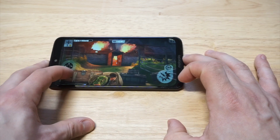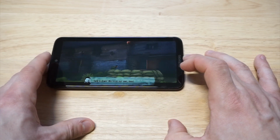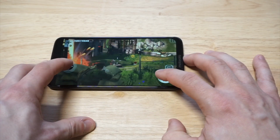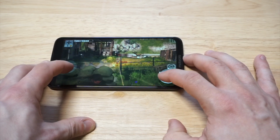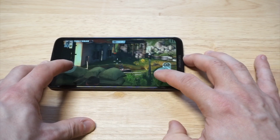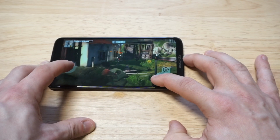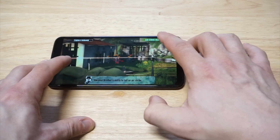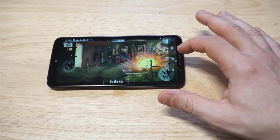Oh, check that out. Nice. Nice kill. Calling in that airstrike. I'm going to take it back to the home screen.